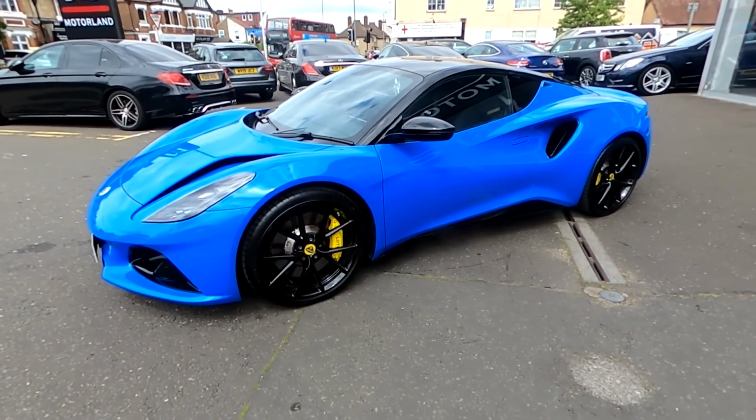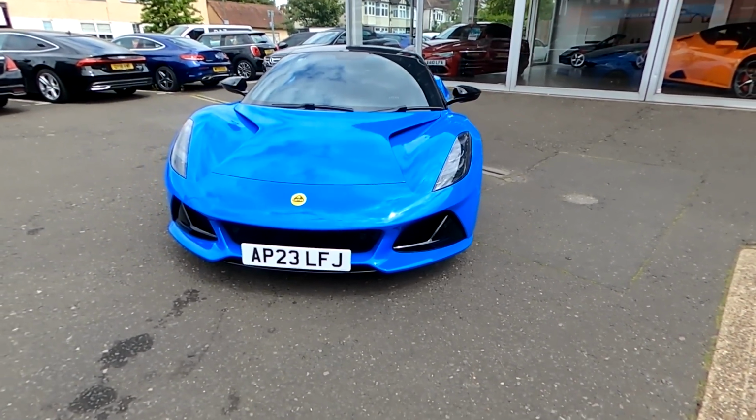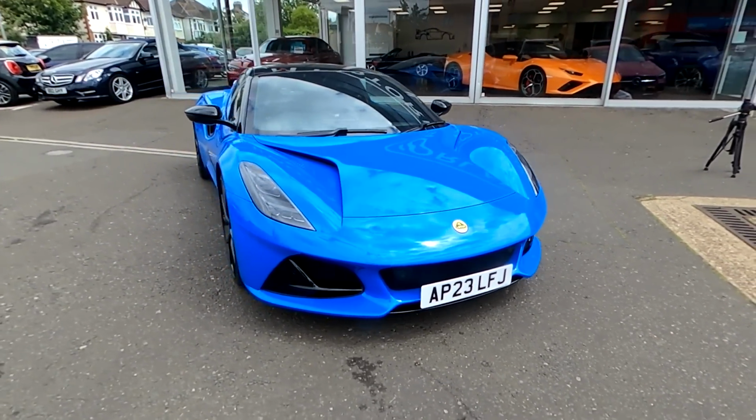Now, of course, this car comes in the new era of Lotus, with this whole new design language of more fluid lines and more like what you would expect out of a sports car, really. This one is a beautiful spec. I really like it. I love the more simple interior. I've seen some people who spec some horrible ones, honestly.